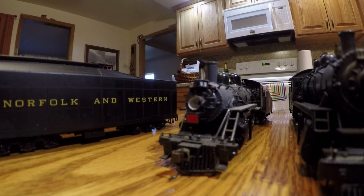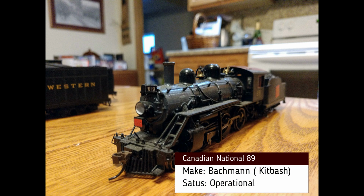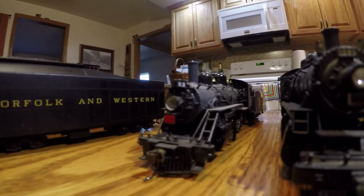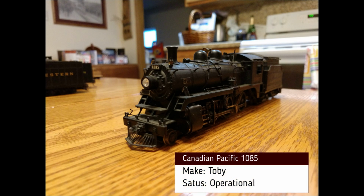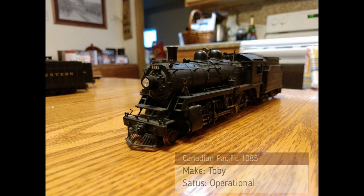Now we're going to look at some international models. Up first is Canadian National number 89. This is a heavily modified Bachmann 260, using parts from a scrapped Bachmann 210 and several brass castings. This locomotive is definitely worthy of a video all to its own explaining the build process. Here's another Canadian locomotive, this being a Canadian Pacific D10. Certainly one of the more classy 4-6-0s in my collection.